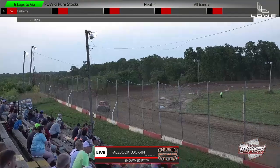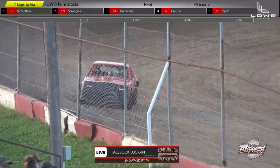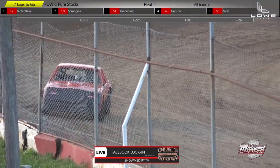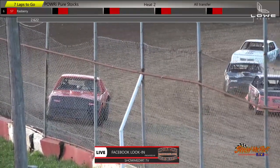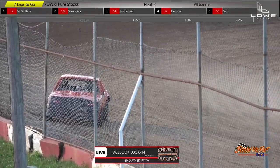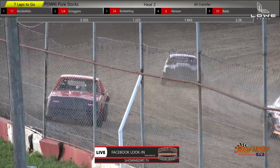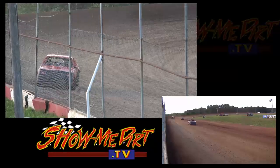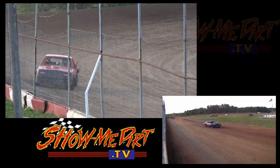Troubles over the 57 machine. I believe he's got something locked up. That'll bring out caution one more time. I'm not sure what was going on with the 57, but he was weebling and wobbling. Again, Landon McLaughlin out front. Him and Tom Scroggins just battling it out for that lead.